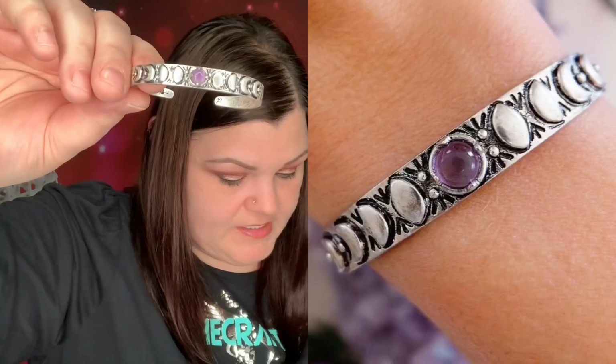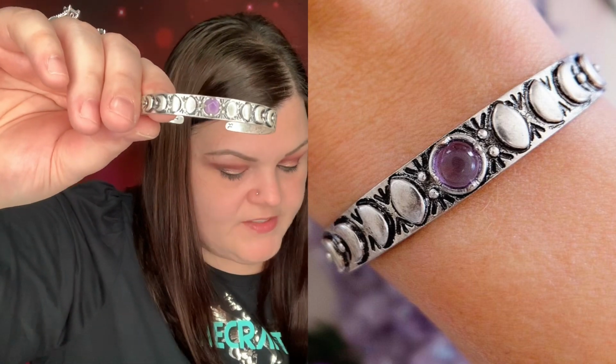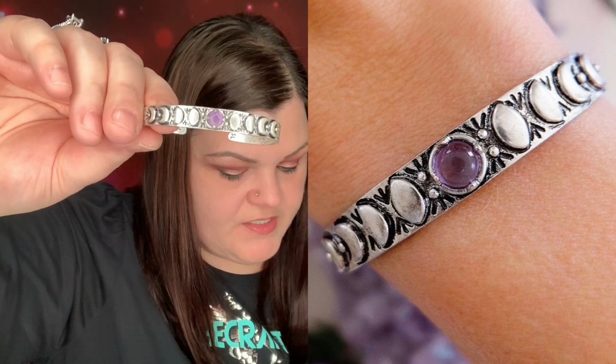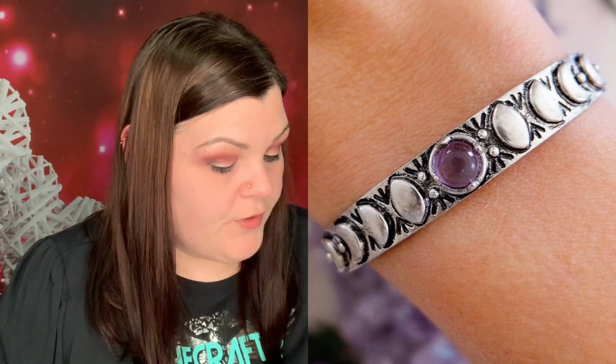Connect with the intuitive wisdom of Amethyst and La Luna. Wear this bracelet with an amethyst gem as the full moon to enhance receptivity, patience, and trust in divine timing. It's valued at $68.